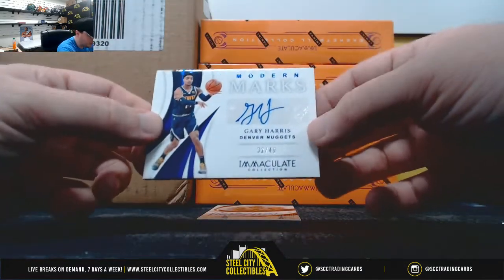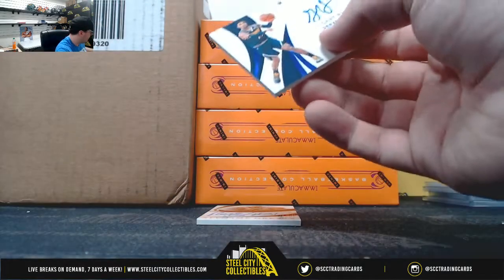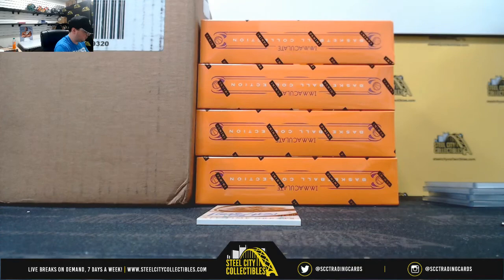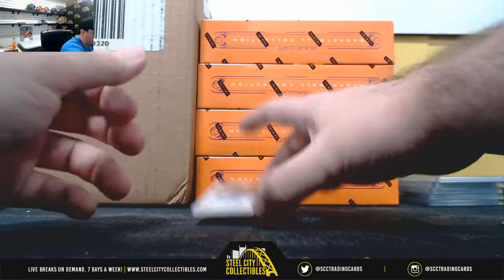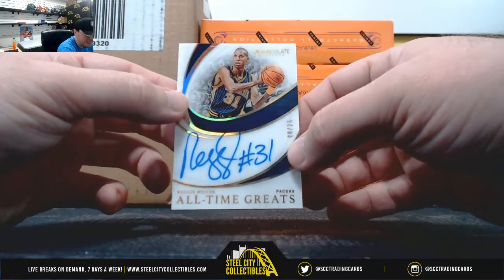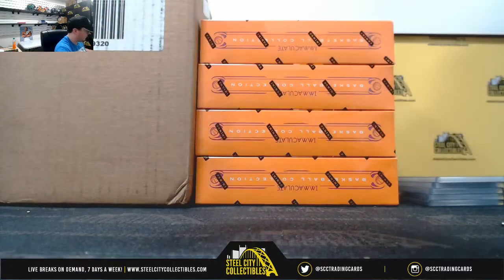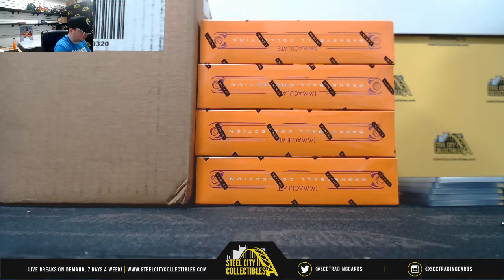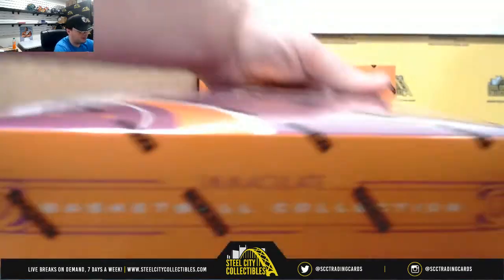Modern Marks, Gary Harris from the Nuggets, 32 of 49. And this is a nice one. All-time greats, Reggie Miller, number 8 of 25. It's a really nice hit there. Box number 2.